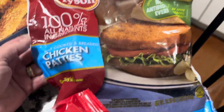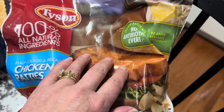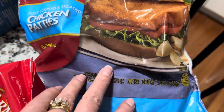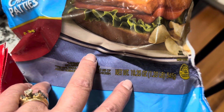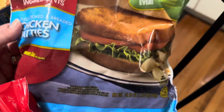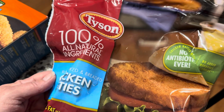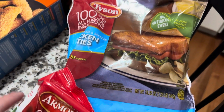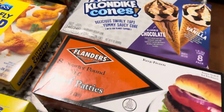And then they have the Tyson brand of the chicken patties, and it's 100% all natural ingredients, no antibiotics ever. No added hormones or steroids. And this is 19.25 ounces, 1.2 pounds of the chicken patties, and they're fully cooked and breaded. So we're gonna give those a try. Tyson brand. A lot of name brand stuff at the Dollar Tree now. Nice big bags. And all of these last things were $5, like I said.